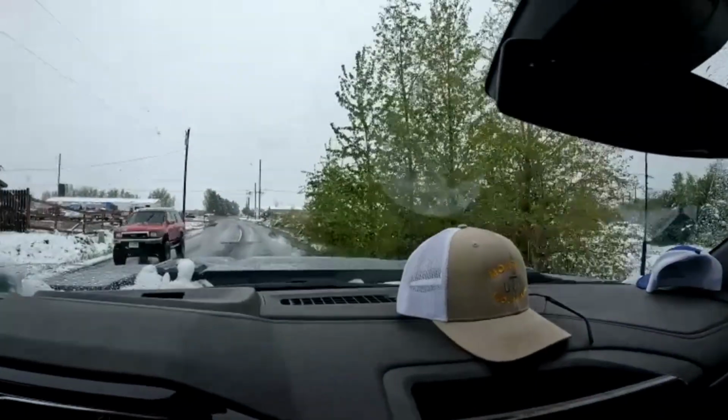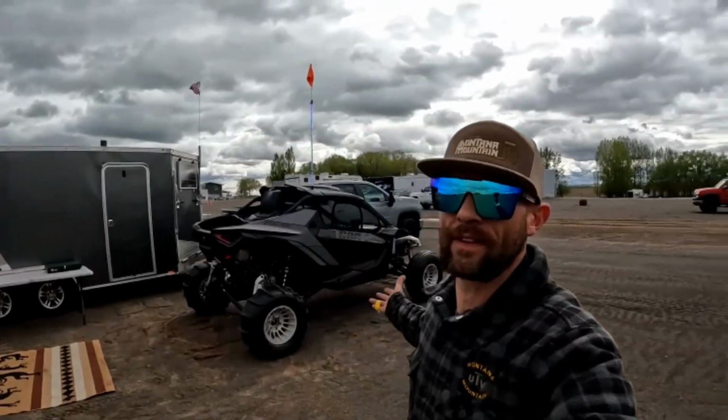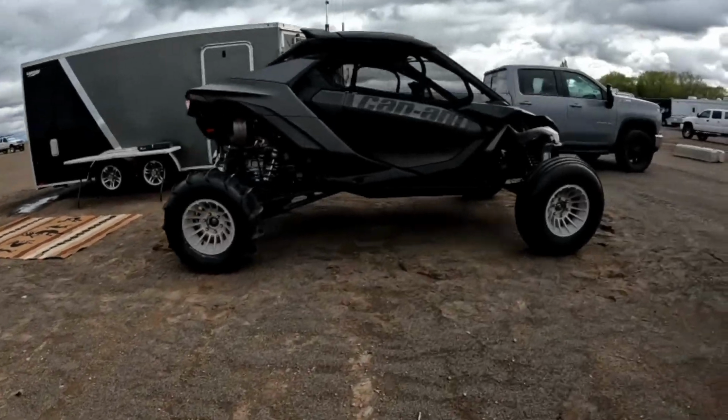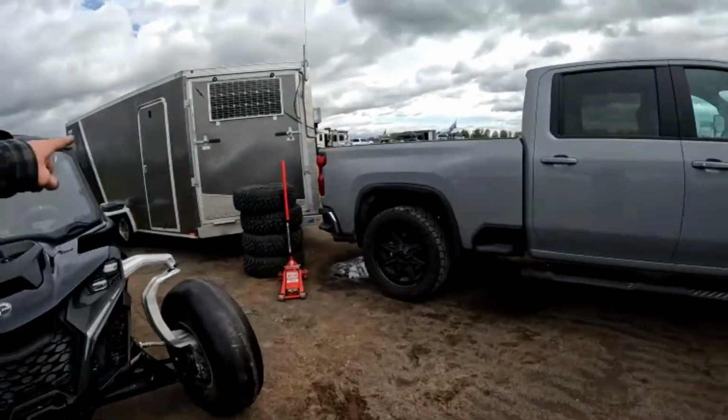Oh yeah, it's snowing. All right guys, I'm here at the dunes. As you can see, I've got the Mav R set up with some cool retro wheels and my paddle tires ready to go. We've got camp set up here.